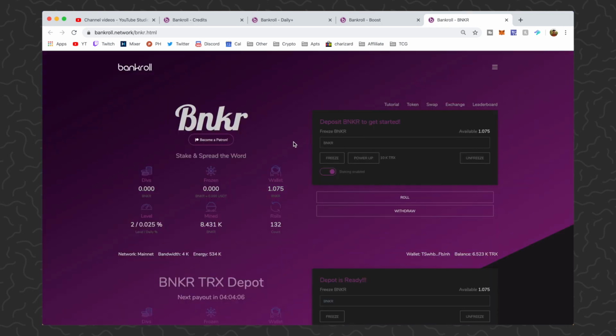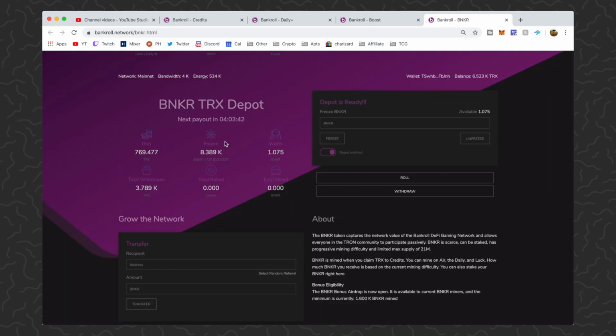But there you have it, some updates on Bankroll Network, the most solid TRX DeFi platform out there right now. Definitely consider trying this, especially if you're in like ETH DeFi or anything like that. I'm seeing way better returns over here, I think.